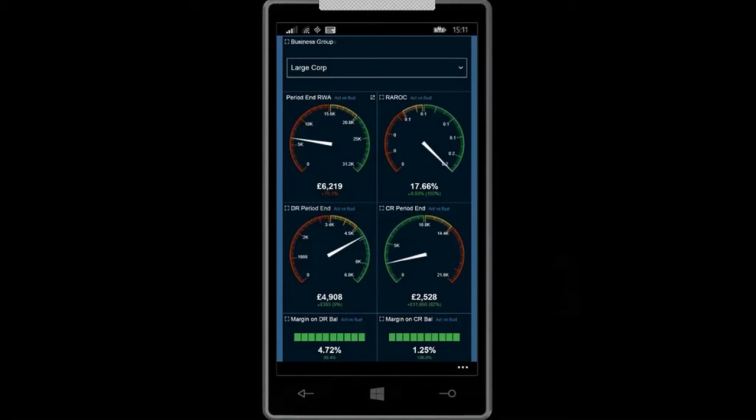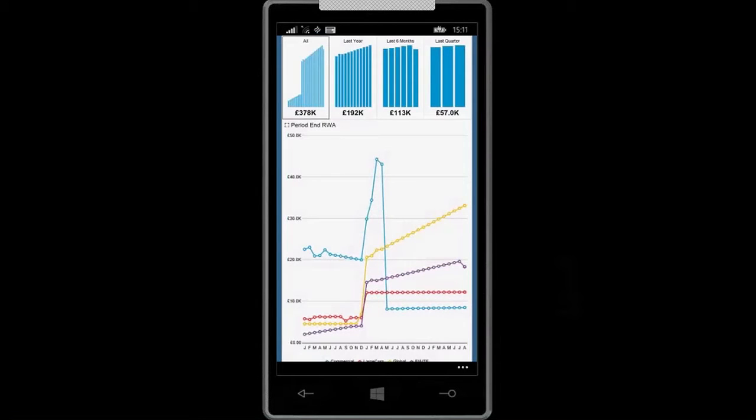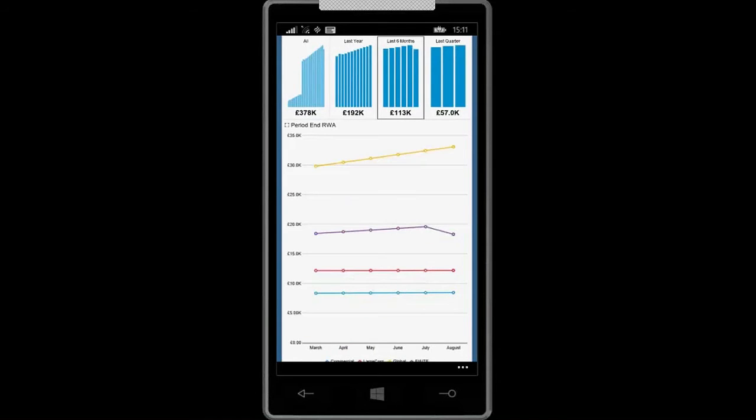The other aspect of this particular dashboard is that now I can select period end RWAs, risk-weighted assets. What it will do now is drill into a further dashboard. So I've got a linked dashboard. And what it's showing me here now is a trend of period end RWAs. And I can select the time period by using the navigator at the top. That's just limiting the time frame.